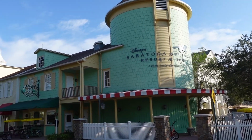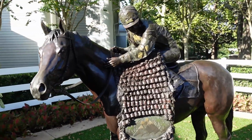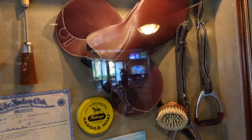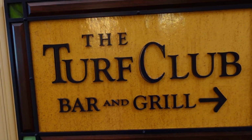Woohoo! Otherwise known as Saratoga Springs here at Walt Disney World's resort in Orlando. I am very excited to be here because we're eating at another new restaurant. Yep, and I keep feeling like there's bugs on me. And there's bugs, they track us down. So the name of the restaurant is, let's see if I can get it right, the Turf Club Bar and Grill. So we're gonna head on over to the restaurant if we can find it. This place is enormous.